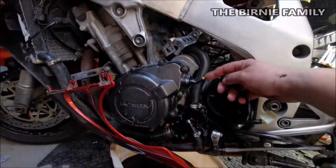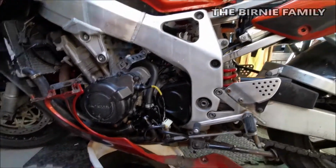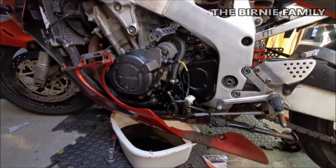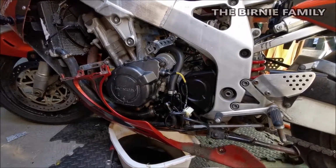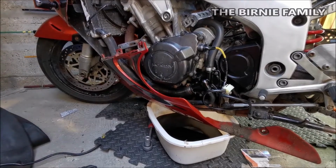This next bit coming up, guys, we're going to have to pull this sleeve down into there and weave it back up through the bike into there. And then it looks like we've got the oil to do, and then put everything back together. But for now, a bit of lunch.